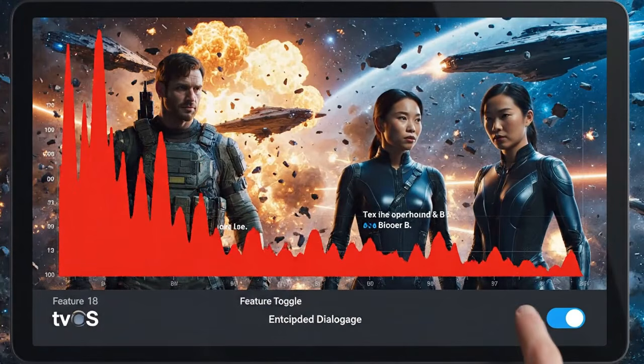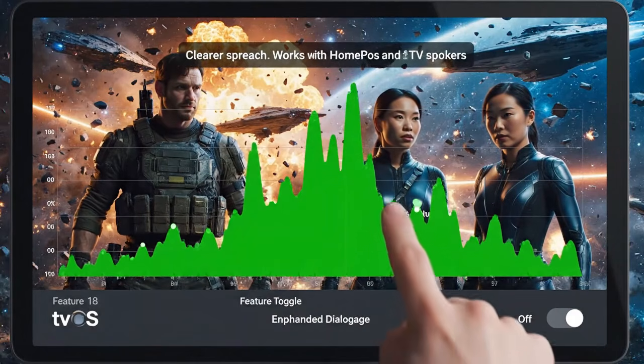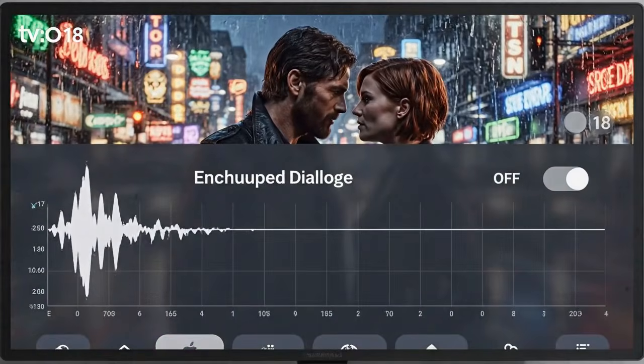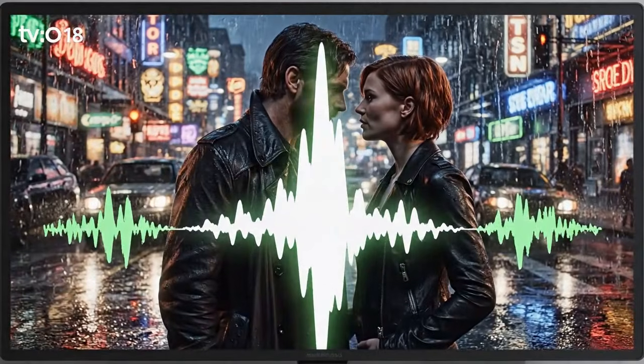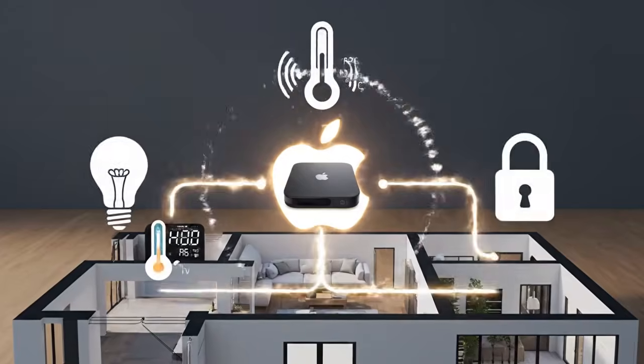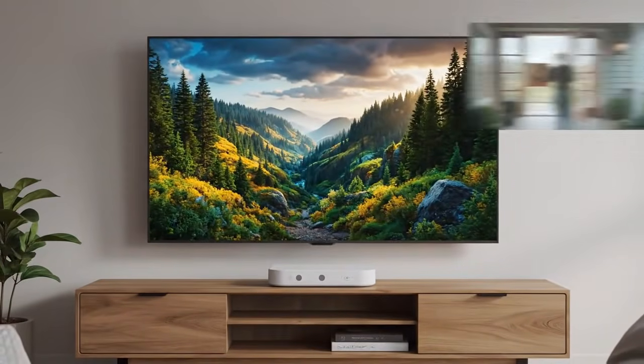Siri will actually understand context and natural language. You can say something like, "Show me something funny like what we watched last night." Siri will actually know exactly what you watched across every single streaming service and give you a perfect recommendation. That is the power of on-device Apple Intelligence. It understands you like a real person.